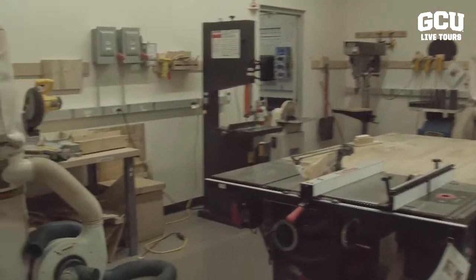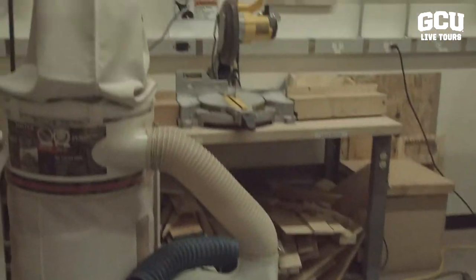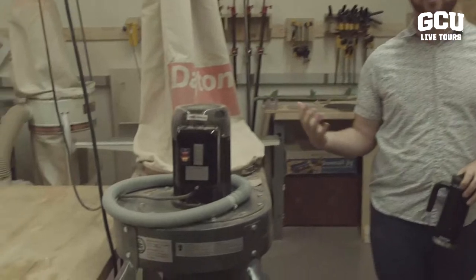As we enter in, we're going to be going through our woodshop area. So over here, this is our woodshop. There's a lot to work with in here, whether it's a wood lathe, chop saw, bandsaw, table saw, anything like that. Really, really neat opportunity for you to get involved in here.